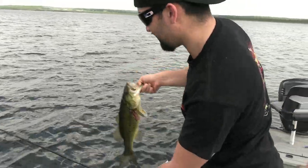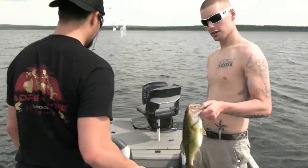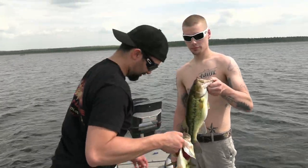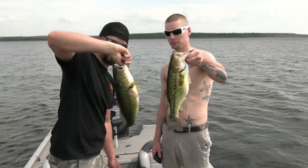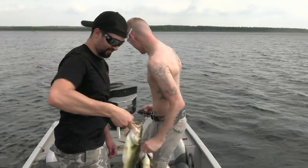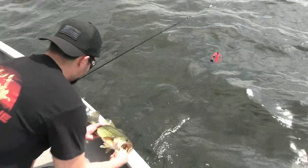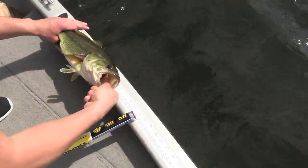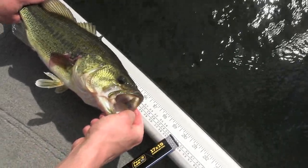Do a little side by side action right here. We got some weight to spare, baby. Spinner is setting it good right now. Let's see how long he is. Let's see how we're looking over here. Ooh. Wow, they're about the same size, yeah. Just about a 17. Pretty close.